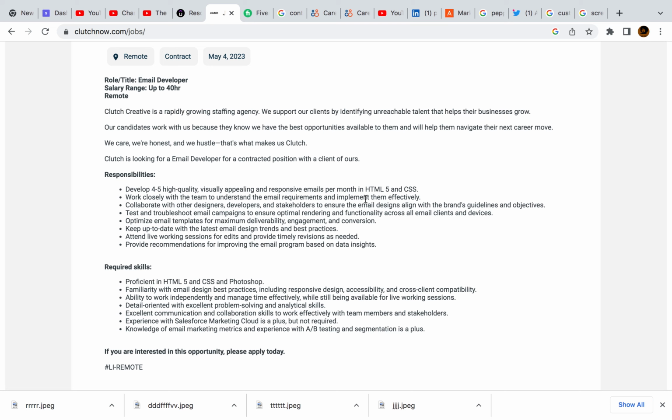What else? You want to make sure that the creatives that you receive before you start your project are correct. So that's what they mean about understanding the email requirements and implementing them effectively. Make sure everything is good to go. Make sure the guides and the procedures are being followed as well.